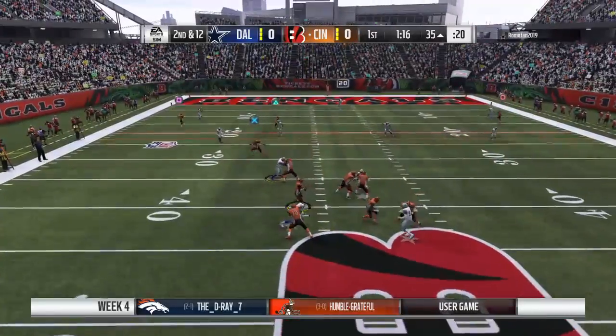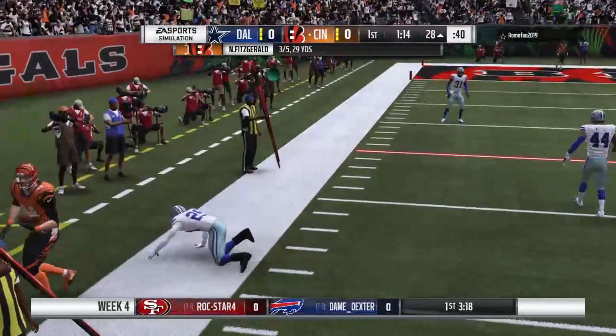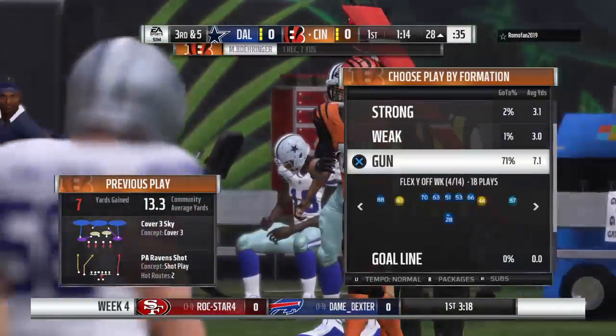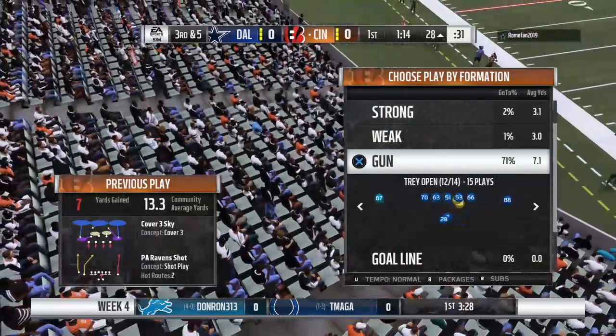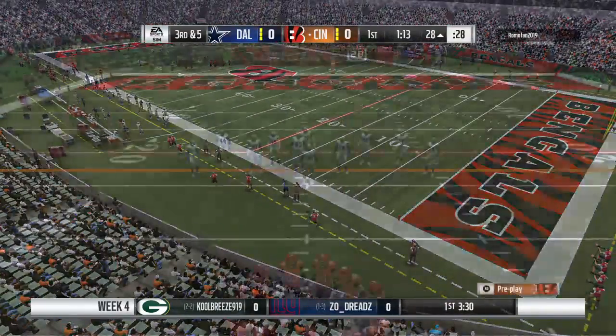Looking to throw. Looking left side, it's complete. He's got it. The reception good for 7. It's 3rd down. Not a big window to throw. Coverage wasn't too bad there. Yeah, they had him under wraps pretty well, but somehow able to muscle his way open and catch the ball.